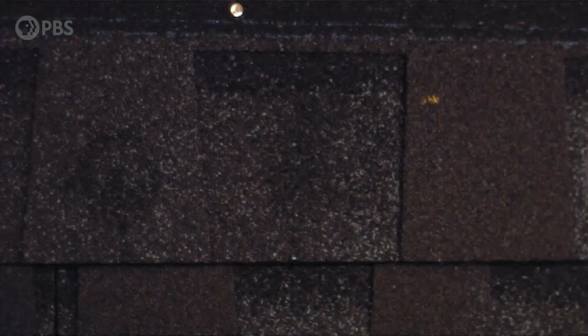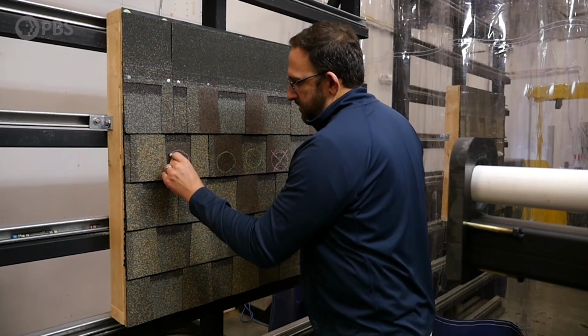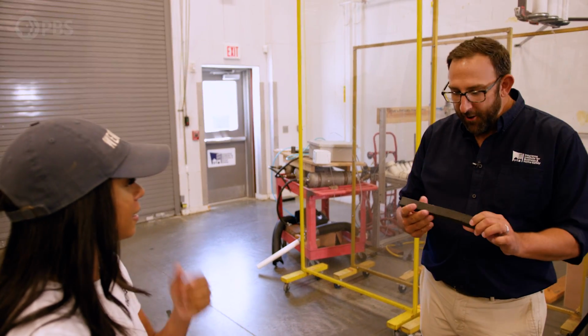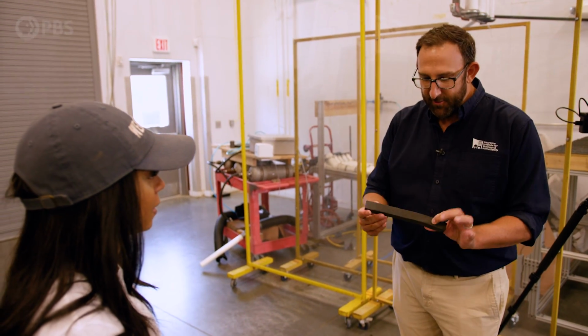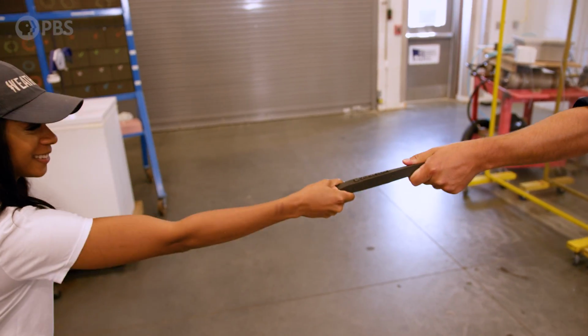If a roof is mostly undamaged, it means their work is paying off. Even after decades of aging, it's still doing its job, often because of one revolutionary ingredient. So some of the good performing products that we've started to see coming into the industry all have something in common. They're actually made with a polymer additive, and this is a stick of polymer material. So we're gonna go ahead and pull it, and I'll show you why this matters. So Maiya and I are gonna pull this stick of polymer.